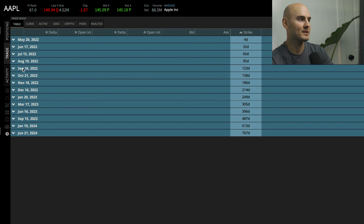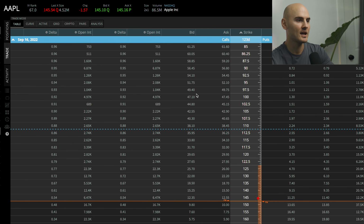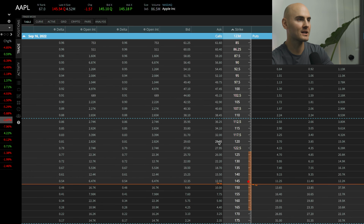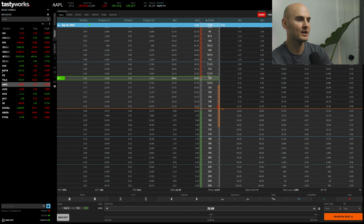So first I'm going to open up these options by clicking on the expiration, and I'm going to go to the call options, which are on the left side, and I'm going to target the 120 call strike price as I described before. So we can see this option's trading right around $30. In terms of premium, that would be a cost of $3,000. So this is the option I'm going to buy to set up the poor man's covered call. So I'm going to click on the ask price of the 120 call, and this sets up an order to purchase this 120 call option, expiring in 123 days.